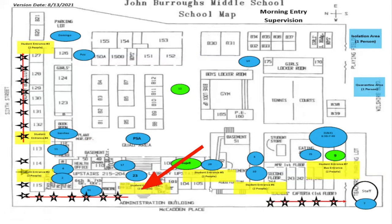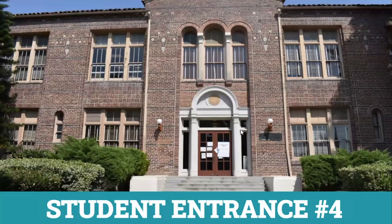Now we move towards the front of the school. This is the main entrance, and McCadden Place, as you're driving north along McCadden from Wilshire, is the only official drop-off spot for cars. So there is no parking, but there is drop-off on McCadden Place. And this is what it looks like. This is our front door. You recognize this. We will have a station here, also scanning QR codes and helping parents with the daily pass.